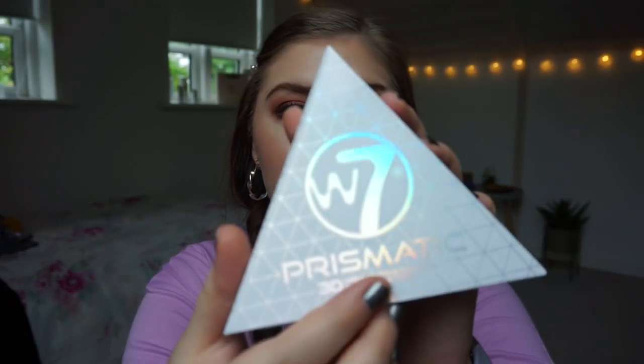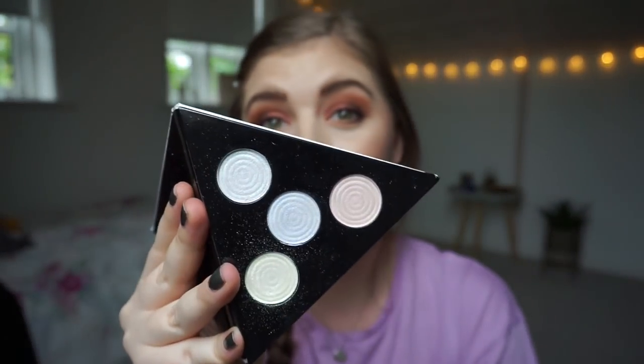Then we come to highlighter. Highlighter is a category that is amazing. I love a good highlighter. I just really, really love it. But when it comes to the color of the highlighter, I really just want a pale, neutral highlighter. So panning these holographic highlighters really, really scares me. I have done a whole video on my holographic collection. And this is the W7 Prismatic 3D Highlighting Palette. So there's pink, blue, lavender, and a green highlighter in here.